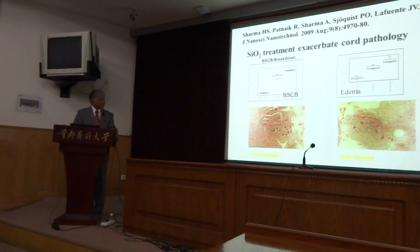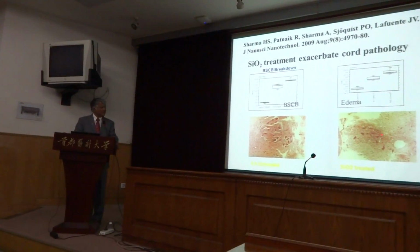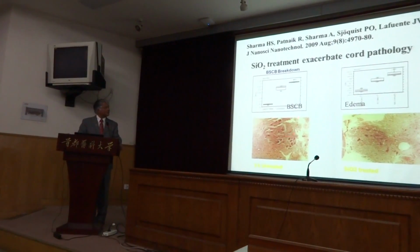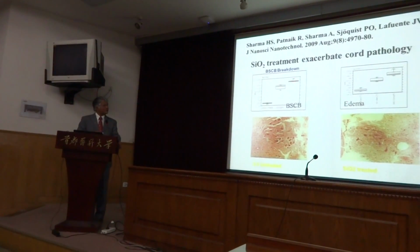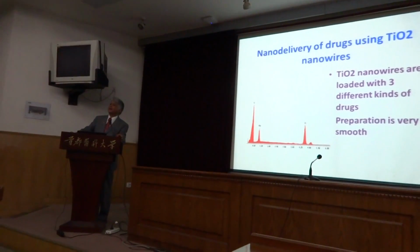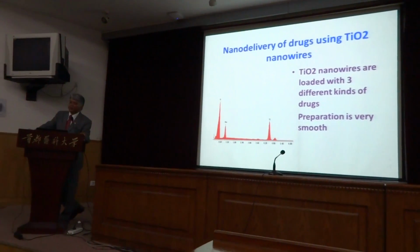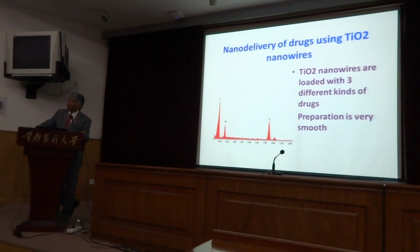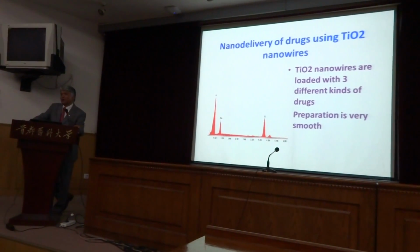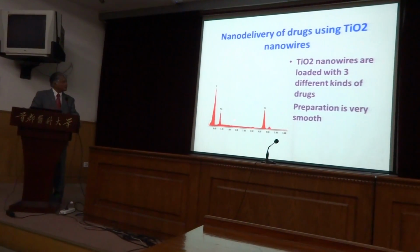This is the example where you can see cell loss is almost complete. The whole spinal cord is spongy after silica intoxication, and here is without silica intoxication. Also the barrier leakage after silica intoxication is higher, as is the edema. So the first point is that when you have nanoparticle intoxication and then you get the injury, you have more damage. These damages cannot be cured by the drug in normal doses. We have to find a solution to enhance its delivery. So we are using this titanium nanowire to deliver the drug.